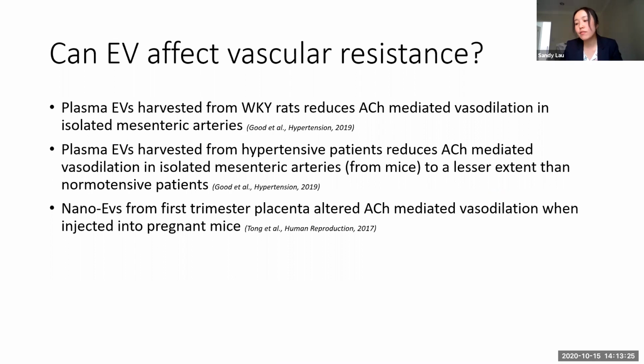So we believe in our lab that EVs from the placenta may, in a preeclamptic pregnancy, contribute to the pathological development. But first, we needed to look in the literature to see whether this hypothesis is even a possibility. And what we can see in the literature is that if you harvest plasma EVs from Wistar Kyoto rats and put them in blood vessels, EVs have a capacity to change the vascular resistance or the contractile responses of blood vessels, such as changing the acetylcholine-mediated vasodilation.